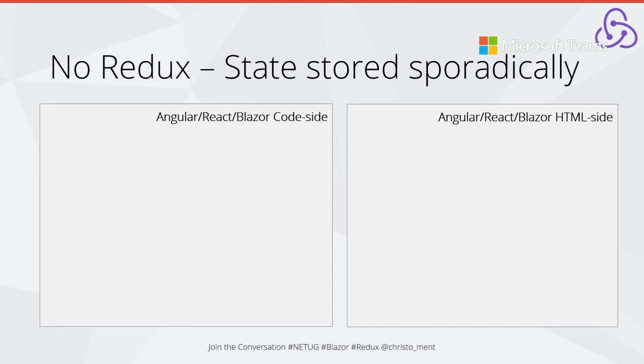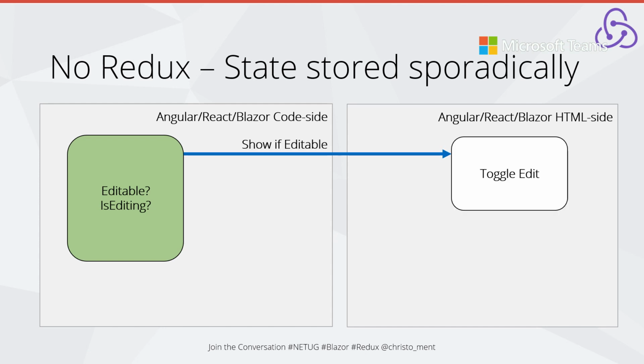I'll give you an example. So this is an example where you have a view that consists of one edit button, and you also have a form. So we have two states. The first one is a Boolean, editable. That will indicate whether we want to show the toggle edit button or not. Then when we press the toggle edit button, it will update the isEditing Boolean. So the isEditing indicates that the current form is in edit mode.